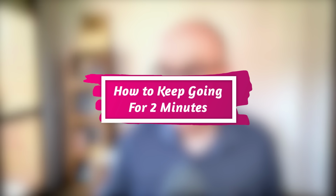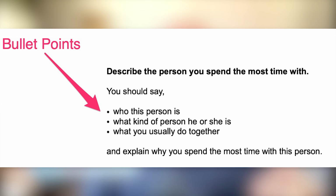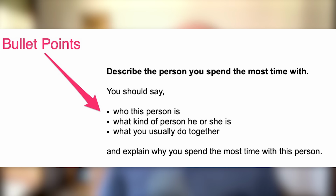Let's move on. So how do you keep going for 2 minutes? Well, there are two options, I think. One is you use the bullet points in the question, and that will help you develop your answer. Typically, they will be things like when, who, how, why, that kind of question. But remember to develop your answer.